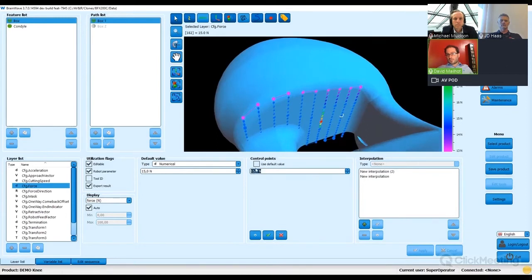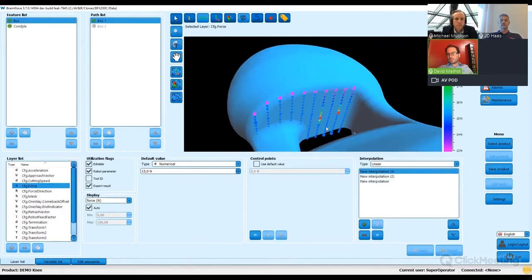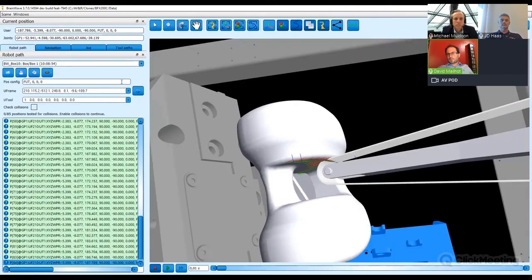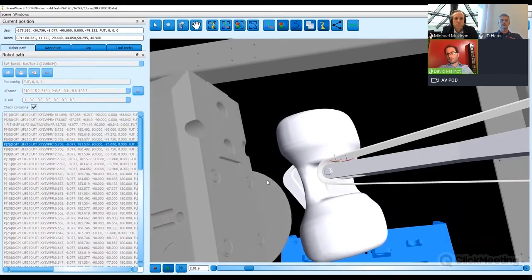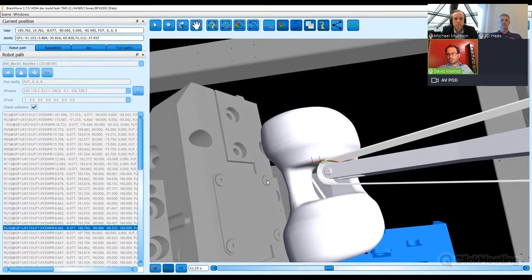And we can even create an interpolation. So you just specify values on 2 points and then you select the interpolation function so that you can have a nice variation of this parameter in between 2 points. So that's all. You can also hide some points so that the robot doesn't go on those points of the path. Here we see the visualization tool.